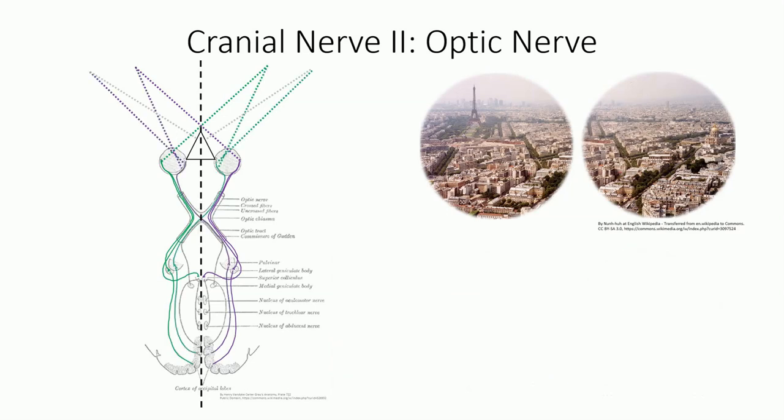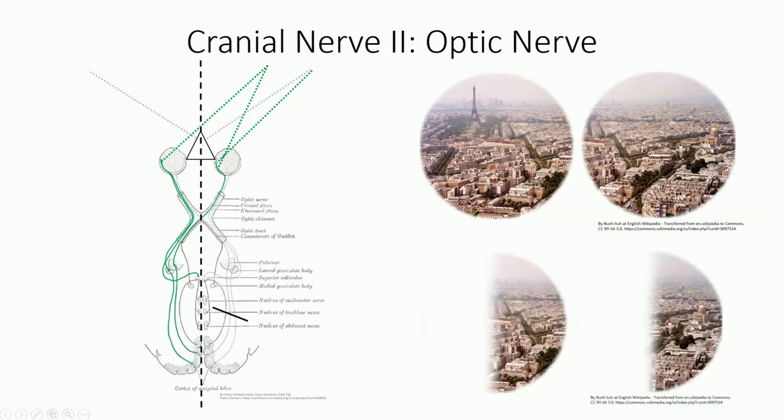Lastly, we'll consider the consequence of a lesion along the optic tract posterior to the optic chiasma after decussation has already occurred. If we trace the lesion circuits back to their origin, you'll notice that we lose visual information from one side of our visual field. This condition is known as homonymous hemianopsia and is usually the result of stroke or other forms of brain damage affecting the posterior optic tract.